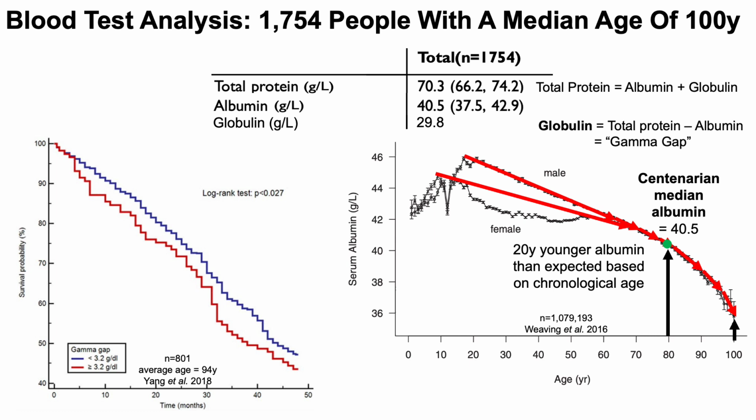And we can assess median survival by looking at the 50% survival right there for both people who had a gamma gap less than 3.2 grams per deciliter, which is indicated in blue, and greater than 3.2 grams per deciliter, which is indicated in red. And again, to convert the globulin data of 29.8 grams per liter to grams per deciliter, we divide the grams per liter by 10 to get 2.98. Now, note that this study was in 94-year-olds, which is relatively close to the centenarian median age of 100 years old.